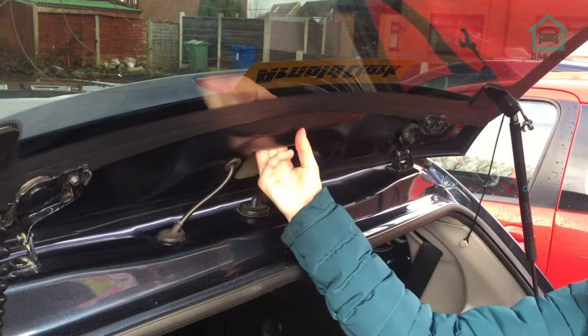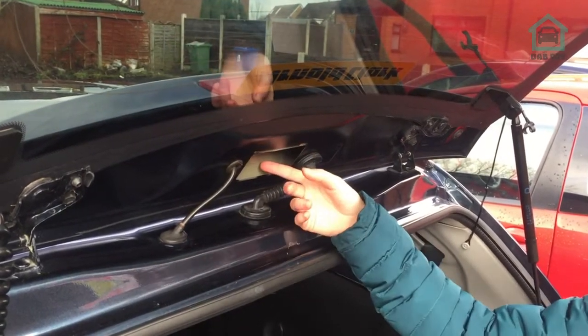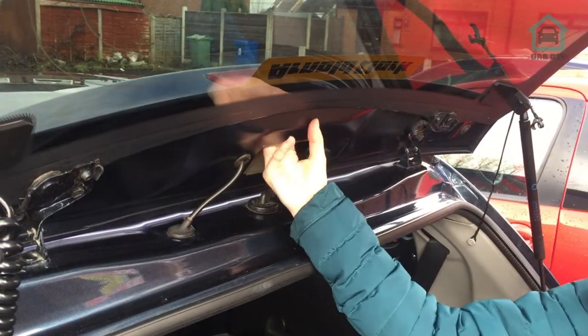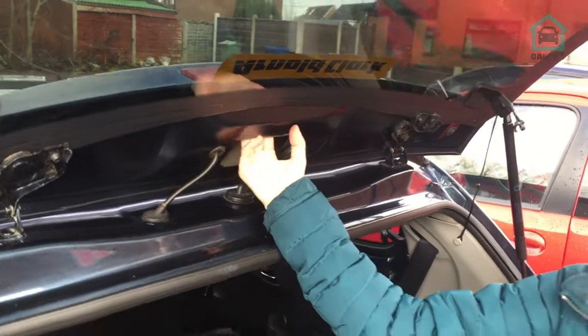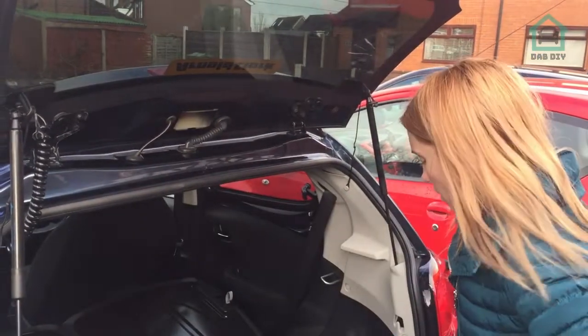And then now back in. It was a simple case with that. Obviously I can't show you on camera because that gap's absolutely tiny, and I said you need tiny girly hands to actually get in here. But all you literally do is just find where, line up the lights with the holes and then just push in. That's it. Really, really simple.